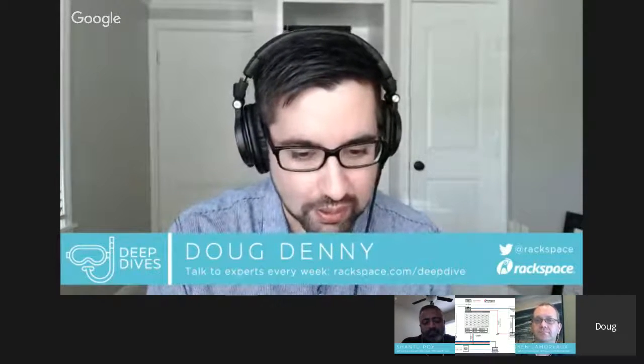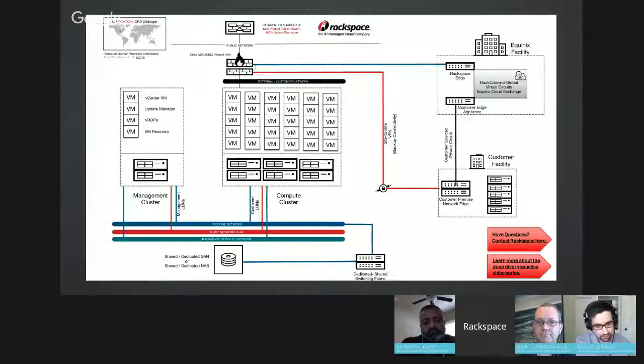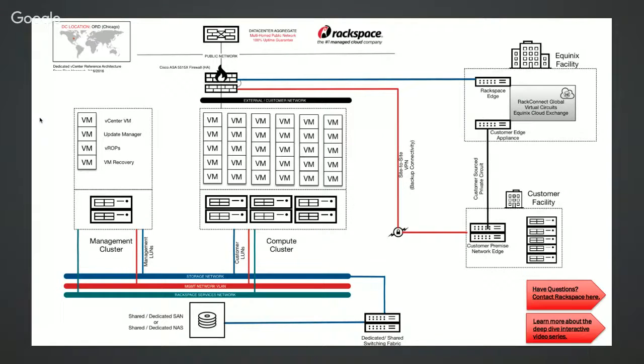What we're showing here is how, through Rack Connect Global, customers could use Equinix Cloud Exchange to create a virtual private circuit from their data center into a Rackspace facility, and then have all network traffic, inbound and outbound, traverse that virtual circuit back to the customer's data center, and then out to the world through existing customer-managed perimeter security. The way customers achieve that is to use, I think currently 10 are available today, with more on the way. There are 10 different Equinix facilities in the US that customers can treat as a point of presence.